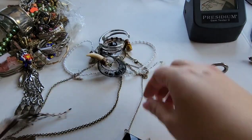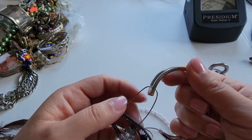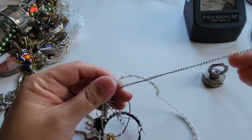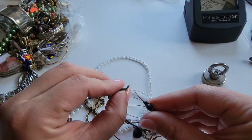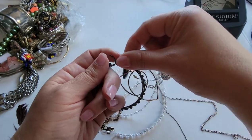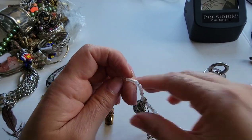And let's see here, another frog bangle. Okay, so this is knotted up pretty good. So let's take this out. This might be silver, this little thin chain. Sometimes in these knots, you're gonna find some really good little hidden treasures. Here's a bangle earring. The other one I pulled out already. It's bent though.